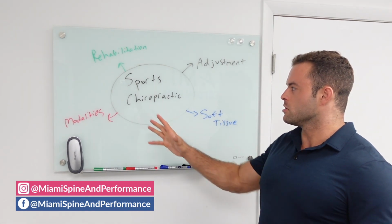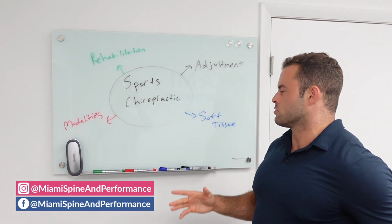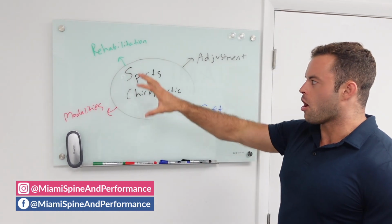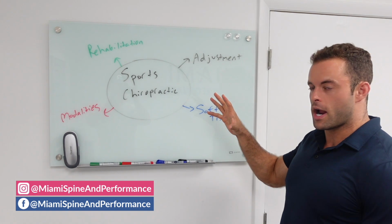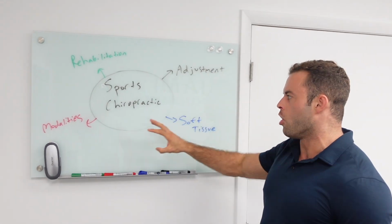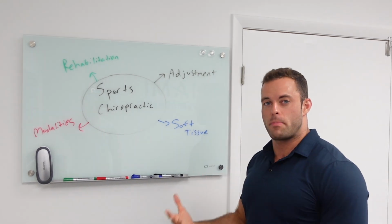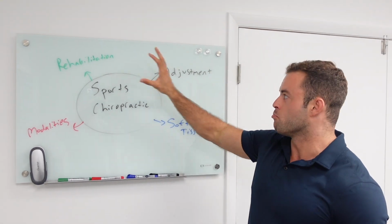And then occasionally other chiropractors will use these other tools, right? So we have our soft tissue work, modalities, and rehabilitation. What we do in our practice, and what sports chiropractic is, is using all of these tools together. So depending upon the specific athlete or patient that we're working with, we'll use more of one of these things.